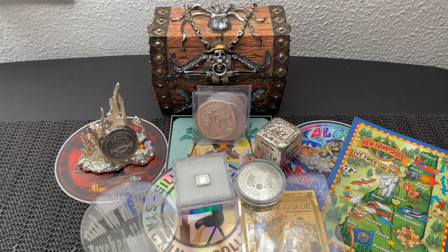But now we do have some more stuff. So give me a quick second to grab it, and we'll get moving. So I picked up some coins from Guido Stackin. And the first thing I got from Guido Stackin was a prospector round. So let's go ahead and pull that out.